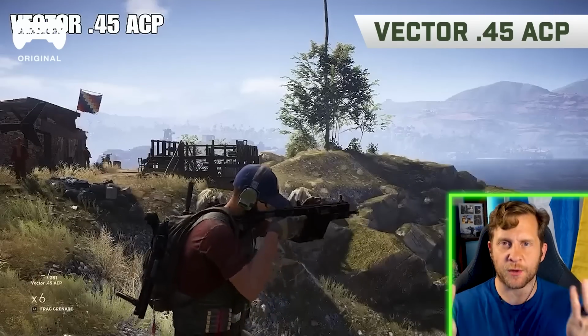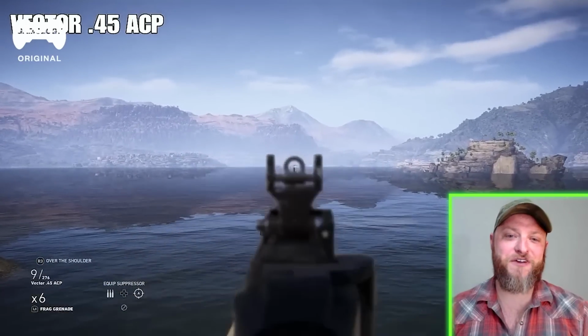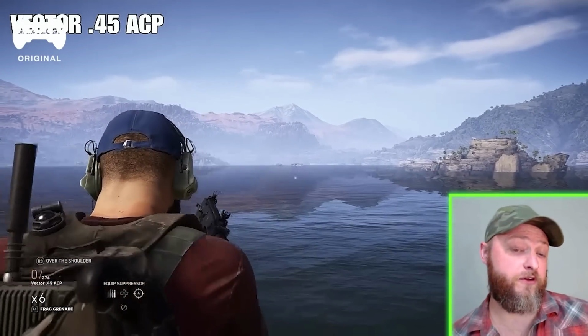Oh, Vector. I'm familiar with this one. We shot one on an episode of Lethal Antiquities on Shiftfire. Here we go, the Kriss Vector. I just shot a 10 milli version a couple weeks ago. The caliber that this thing is best in is 45 ACP, suppressed in 2-round burst.